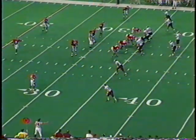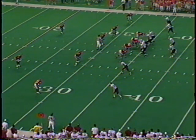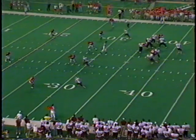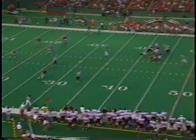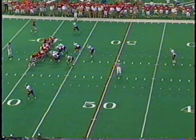Two wide outs on both sides of the ball. Shotgun formation. Houston with four men up front. Ball snapped. Pulling will... No, it's going to be sacked. Back outside the 40 at about the 43. Aggies will face a fourth down at about 19.